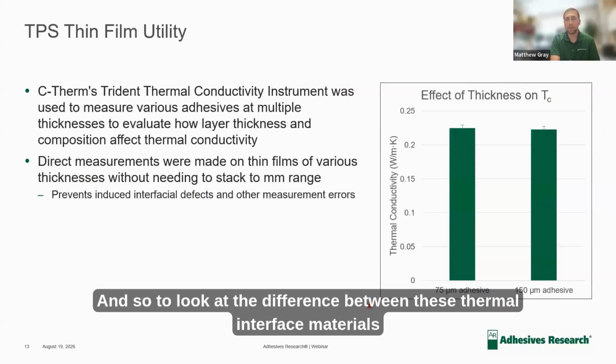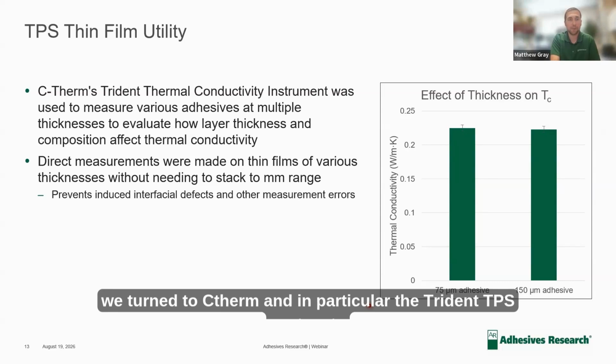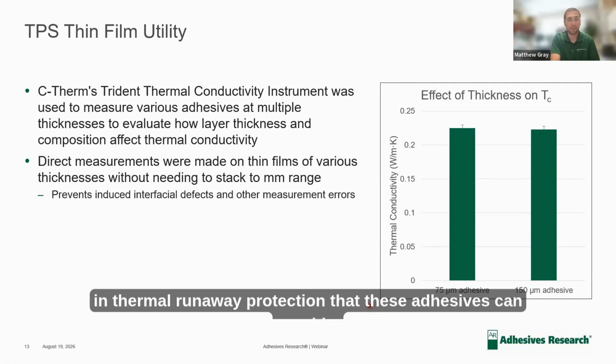And so to look at the difference between these thermal interface materials and some of the materials we've been developing for thermal runaway protection, we turned to C-Therm and in particular the Trident TPS system to try to help us understand how varying the filler level and the adhesive thickness can change both thermal conductivity and the ultimate performance in thermal runaway protection that these adhesives can provide.